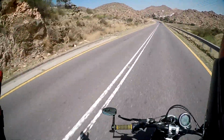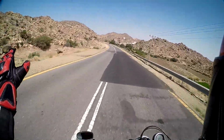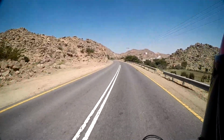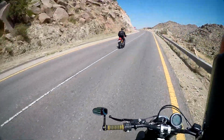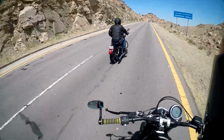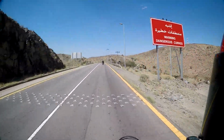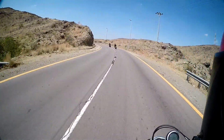Oh, that breeze is beautiful. Oh, perforated jacket for the win. And there goes Mark. Warning, dangerous curves. It's exactly what we want for a bit of fun.